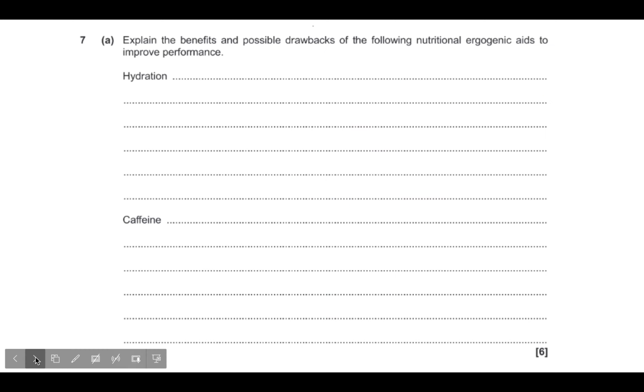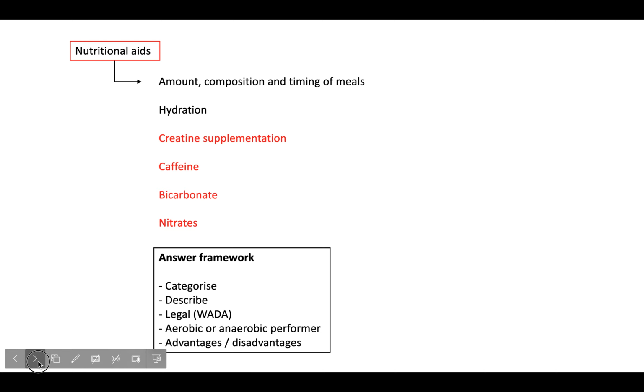So first of all, a question that you might be given, we've seen questions similar to this before: explain the benefits and possible drawbacks of the following nutritional ergogenic aids to improve performance. By the end of the lesson and the screencast, hopefully we'll be able to answer this one here. A nutritional aid is taken as a dietary supplement to enhance performance. And as I've just previously said, these are the four we're going to be looking at today.